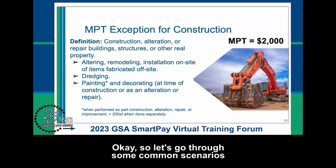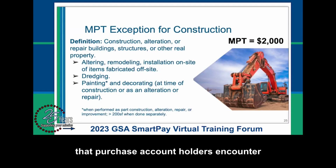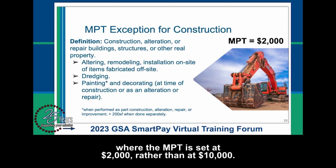Okay, so let's go through some common scenarios that purchase account holders encounter that involve the micro purchase threshold. First up, let's talk about construction. So there is an exception for construction where the MPT is set at $2,000 rather than at $10,000.